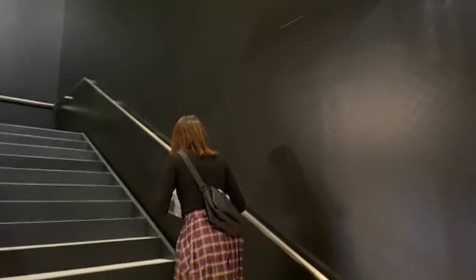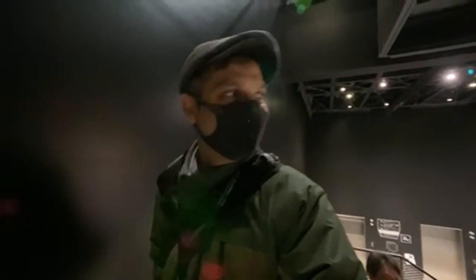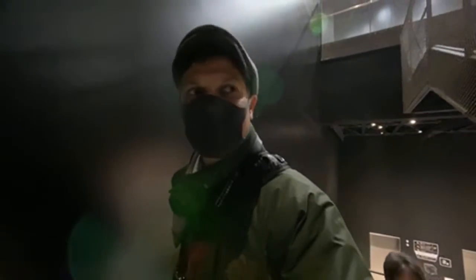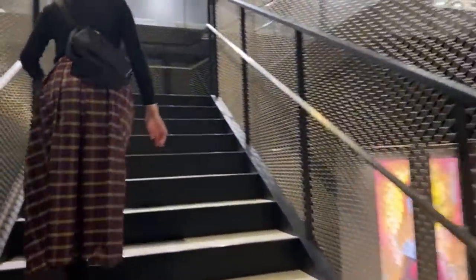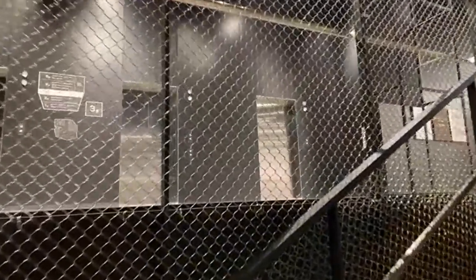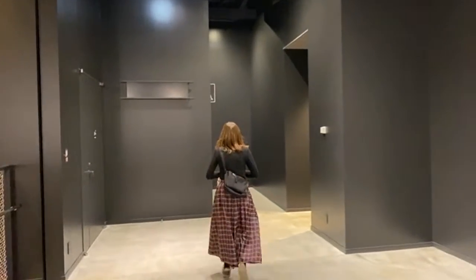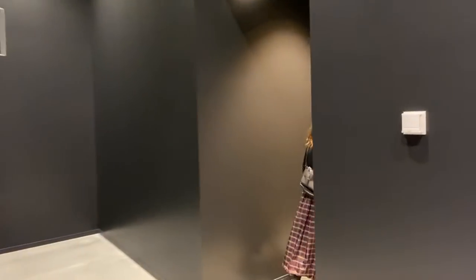All right. Yeah, the elevators are closed because we're undercover right now. And we're going up to the second floor. Hey, how you doing, everybody? So we're gonna go to the left here. It does feel like we're kind of in a cage. And in a second, we're gonna be unleashed into a new world. This is like a maze. This is awesome. All right, here we go.